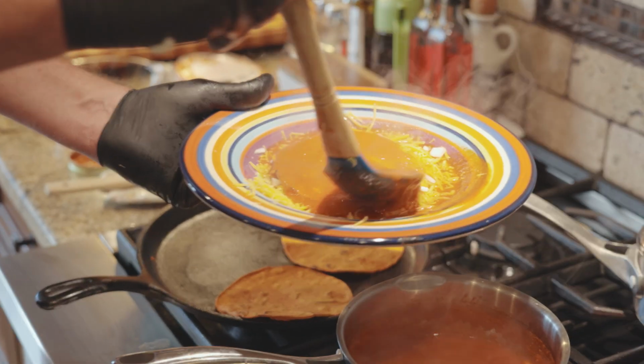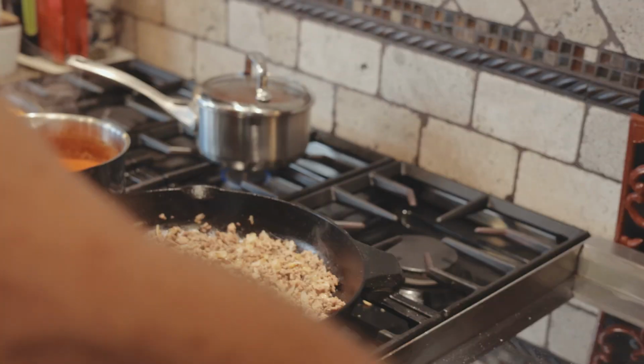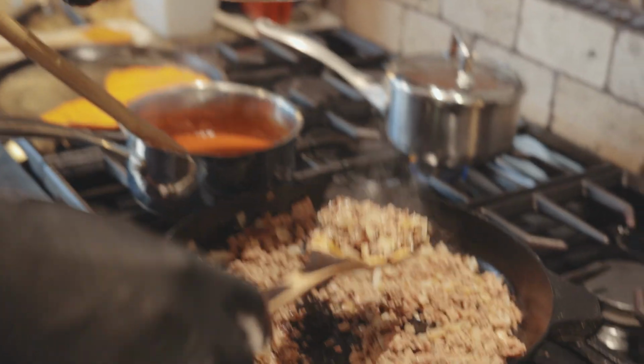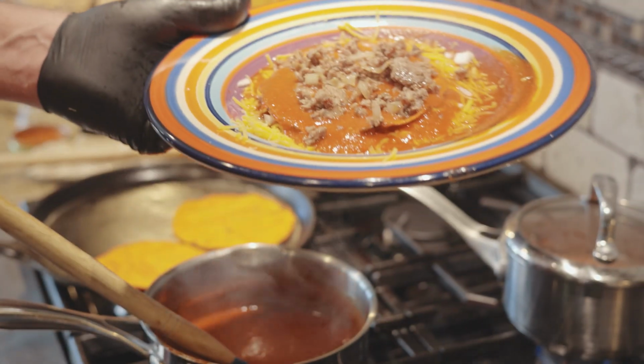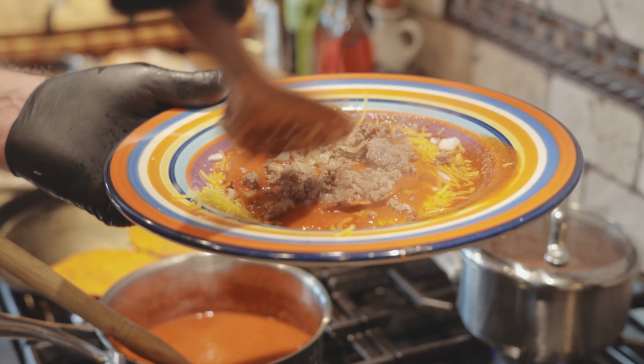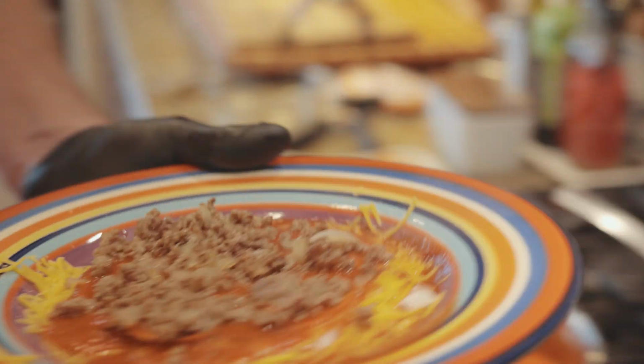I'll cover that tortilla. It's going to soften up with that sauce. I'm going to put a layer of lamb or hamburger, whatever you choose to use. And if you just want it just cheese, just leave out the lamb or the hamburger. Another layer of cheese.